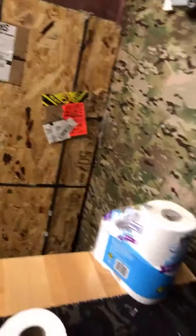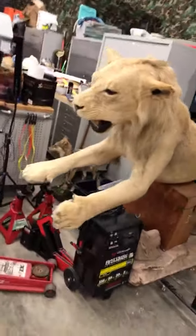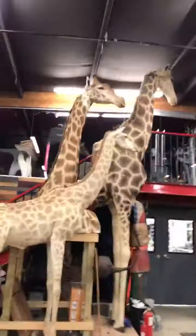Ooh, I have surgical drapes. I also have one of this. Oh, I already had this. Is that, yeah, it's a lion. Yeah, bro. It's a fucking lion. You want to see what's even crazier than that? That.